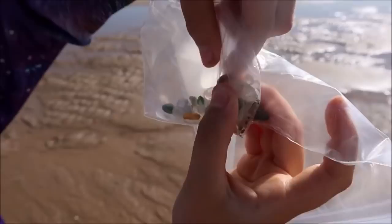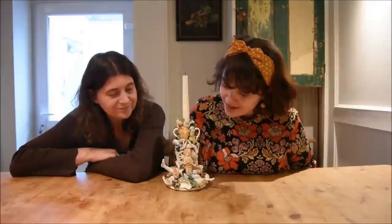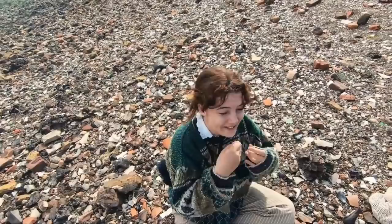Should old acquaintance be forgot and never brought to... It's a candlestick. Should old acquaintance... You found one!